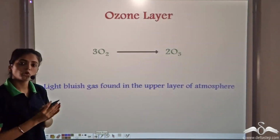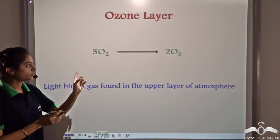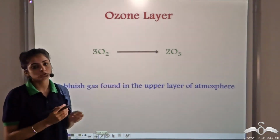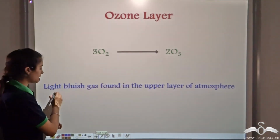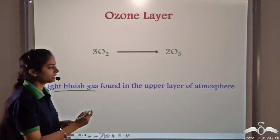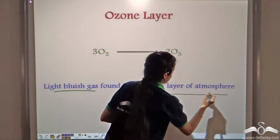Ozone layer is formed from oxygen. So when 3 molecules of oxygen combine, they form 2 molecules of ozone. And this is a light bluish gas which is found in the upper layer of atmosphere.